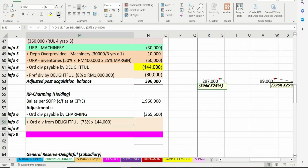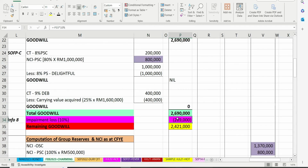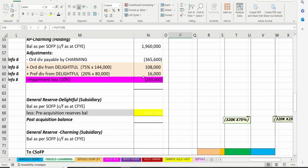There is no dividend declared for the parent under preference shares, but there is dividend receivable from the subsidiary. You can see that what was debited to the retained profit, I reduce. What was credited to the retained profit of the parent, I increase or add back. So you have received dividend from the subsidiary. For consolidation, you will not report it, but here you are just doing the record. Right. Preference dividends payable from Delightful was 16,000. So you record the one that is shared by you, the parent. And the impairment loss that you earlier calculated here to 269 will now be adjusted to reduce the profit of the parent.